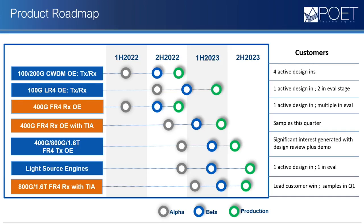At 800 gig and beyond, we at POET are going to take a slightly different path where, in addition to working with customers or module vendors on engines, we would expect to make modules ourselves. We believe we know our engines better than anybody else, and therefore we can do a parallel bring-up of the module with the engine development, really cutting that cycle time quite substantially down. We think that's the right path for us going forward, so we will be making that change in our strategy that we had publicly announced a few months ago.